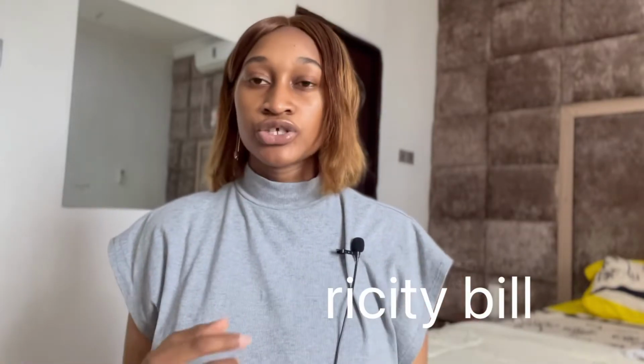The next item is the electricity bill, aka NEPA. So we have a, what do you call it? Postpaid? No, prepaid, a prepaid meter. So what we do is you top up, you recharge your meter before consumption, whilst with postpaid they come at the end of the month, check your meter and issue you a bill. Please run away from postpaid. Run away from postpaid. That's how they do people.